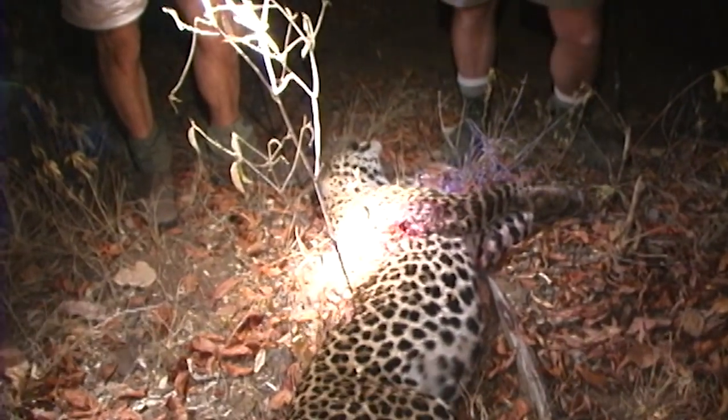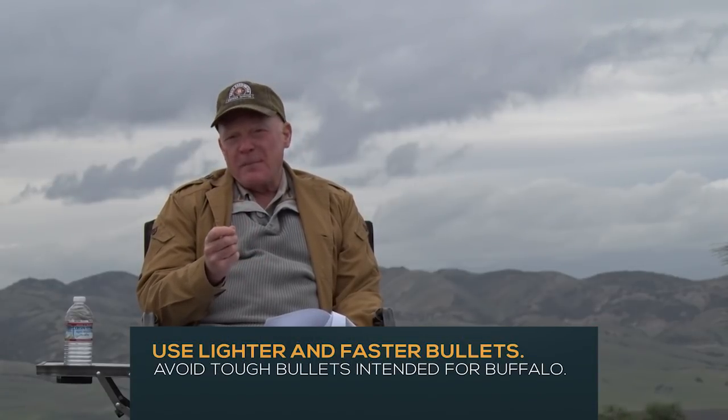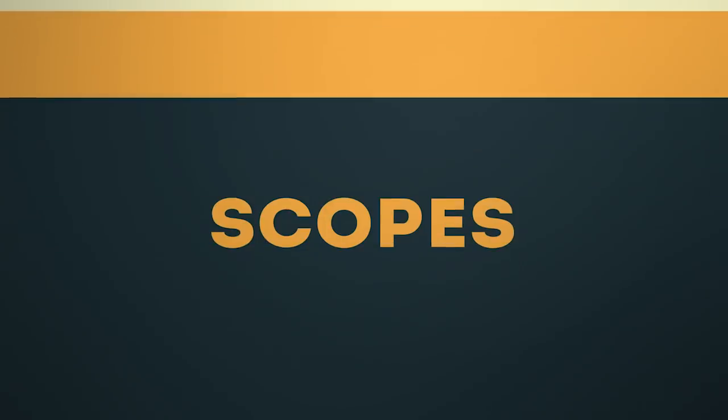If by law or preference, a large caliber rifle such as a 375 is chosen, this is a problem because most 375 bullets are designed for optimum performance on much larger animals. Consider using lighter, faster bullets that will open up, and by all means avoid the toughest bullets that may be just perfect for buffalo.